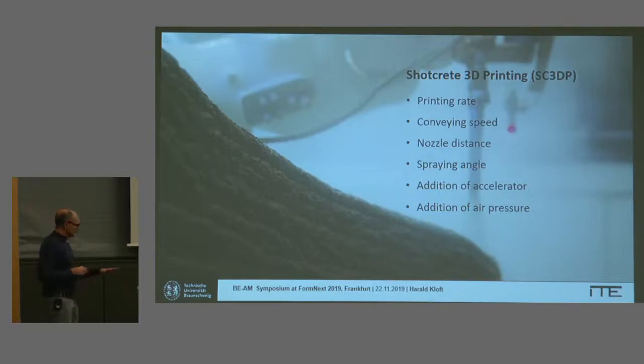because after 15 to 18 centimeters, all the pieces we printed at the beginning collapsed. And so this was one of our major gaps, how we could control, because we are really fast in printing, how we could control that the material gets hard enough to carry the lower layers. And of course the addition of air pressure, this is really important, not too much and not too little. So we did a research program to calibrate all these different parameters.